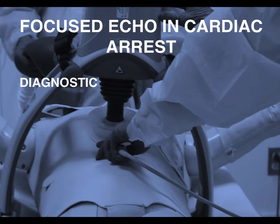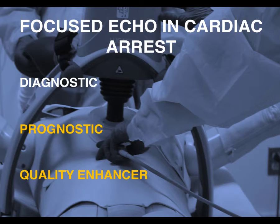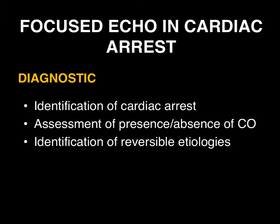Let's start with the one that I think most of you are familiar with, which is diagnostic. The use of point-of-care ultrasound during cardiac arrest allows us to identify that the patient is actually in cardiac arrest. It might sound silly, but as I'm going to show you in the next few slides, that actually can be an issue sometimes. It allows us to assess whether a patient is actually generating any meaningful cardiac output. And finally, it allows us to identify those so-called reversible etiologies. The third line here is the one that most people are familiar with, and this is also the aspect that the guidelines refer to the most, the so-called H's and T's, especially in the case of PEA arrest.